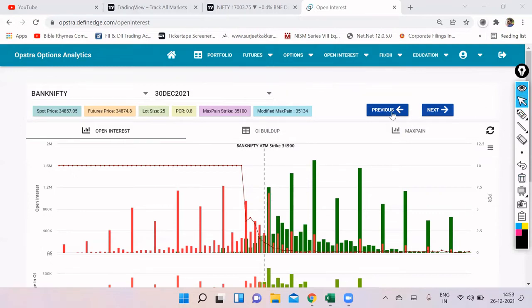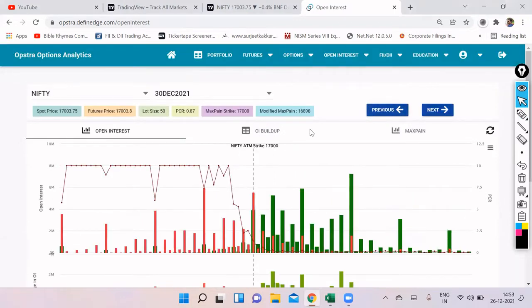Now let's quickly check Nifty. If you look at Nifty, the open interest is a little different here. 17,000 has more open interest on the put side. That means people still believe that Nifty would respect 17,000, because on Friday we went below 17,000, but we managed to close above it. So tomorrow it is going to be important whether we hold 17,000 or not, because if we do not hold, then these put writers would start covering their positions, and we can see another 200 250 point fall.